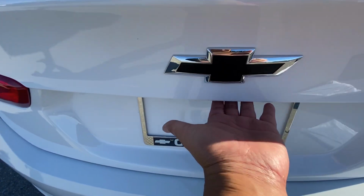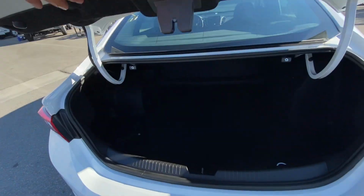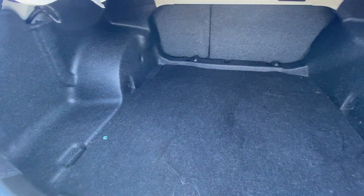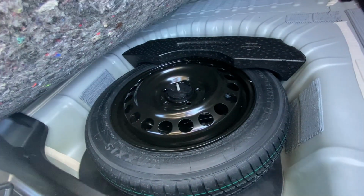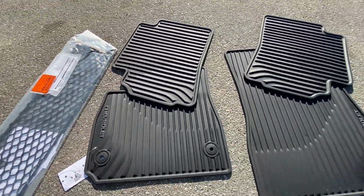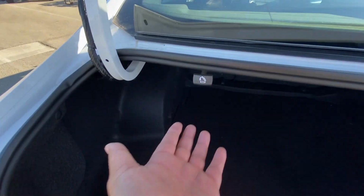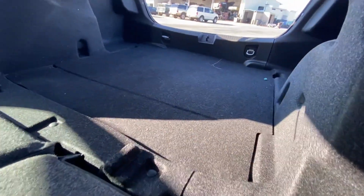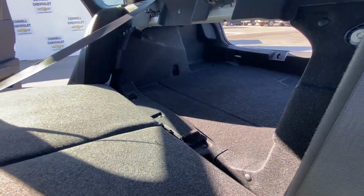To open the trunk, just push the button underneath the Chevy emblem. The Malibu has 15.7 cubic feet of space. It's right up there with the Altima, Passat, and Fusion. You get lots of trunk space with hooks for your cargo net. Underneath the floor, you'll find storage with a donut spare tire, a cargo net, OEM Chevrolet rubber, and carpeted floor mats. To get more cargo space, just pull the tabs in the trunk, then pull down the seats, and what you see here is 28 cubic feet of space, which is a little more than its competitors.